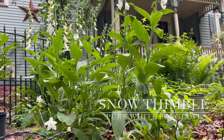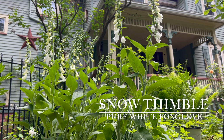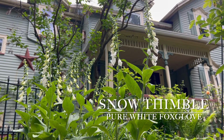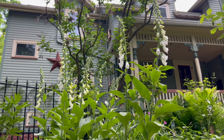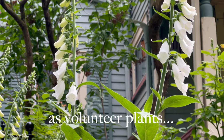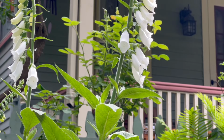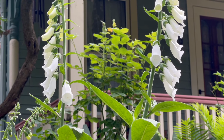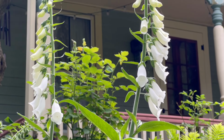Here's some more foxglove. I believe I planted these with you last year. I know I ordered them from Bluestone Perennials because they're the pure white Snow Thimble heirloom variety, and they were worth it. I planted three small plants and I've already got three times as many. And I'm really hoping I can save seed from this plant and start them from seed to expand my foxglove collection. I would love to have hundreds of white foxgloves in my shade garden.